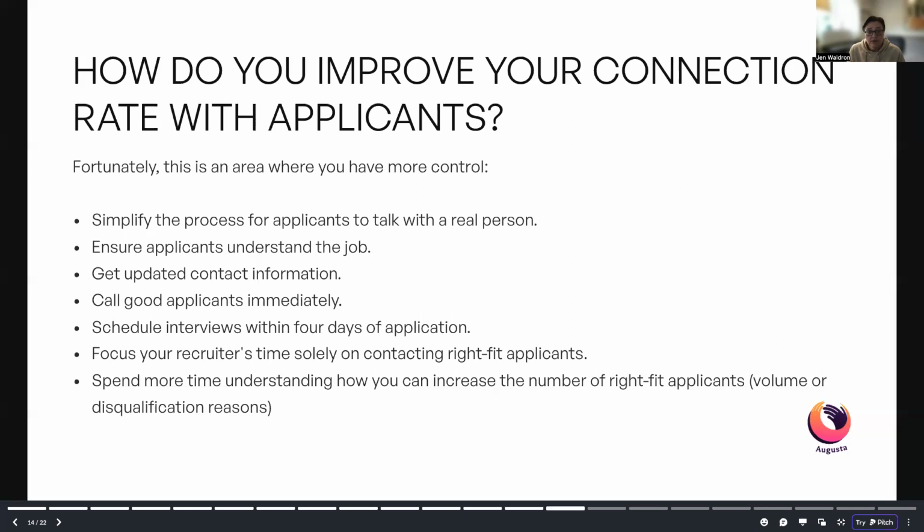Making sure that your applicants understand the job as much as you can prior to that conversation with the recruiter is super, super important. It means they're qualifying themselves in or out of the job. Typically, it's very hard for caregivers to do that today because of what I talked about with job boards spamming the applicants. So they don't apply thoughtfully, they're not reading the job description, and thus they don't really understand what they applied for. So making sure that the applicants really understand the job and have expectations aligned well to what you want is very, very important in terms of whether or not you're actually going to connect with right-fit applicants.